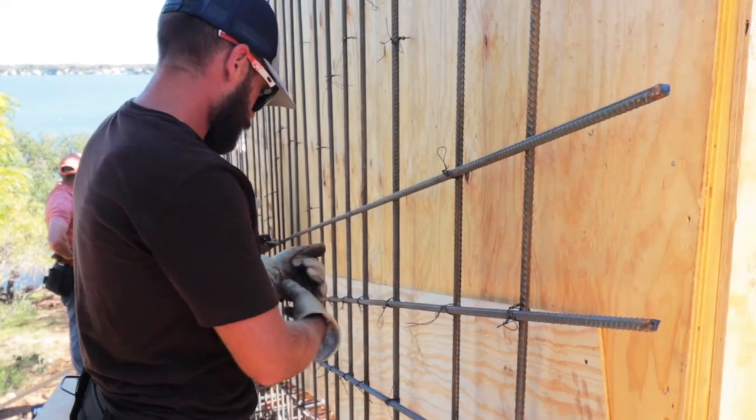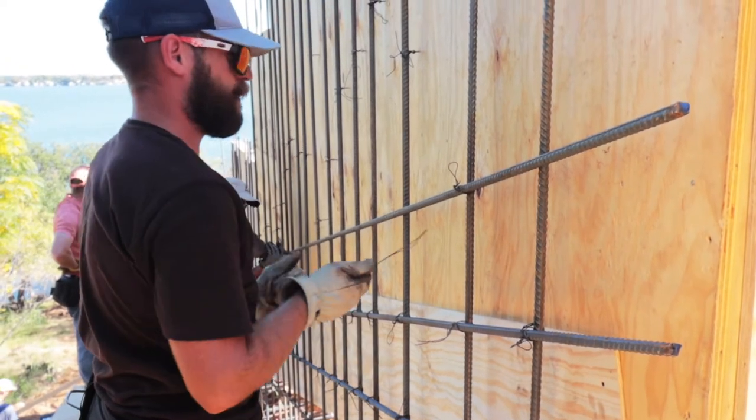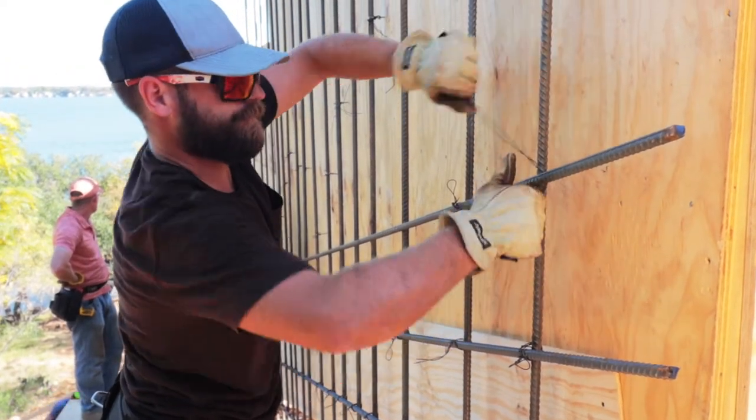So right above you, Boone, that nail, that's the string line. Put your fingers right up, slide it up.